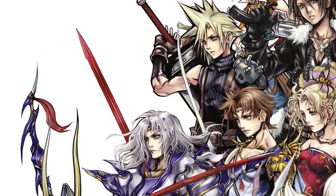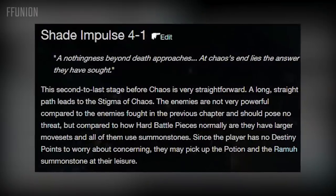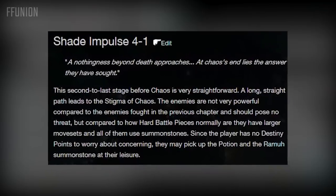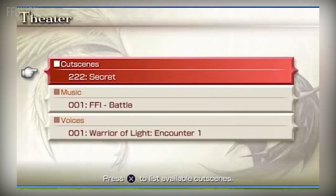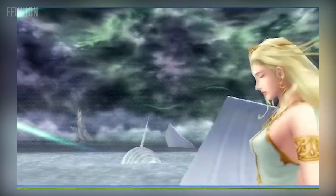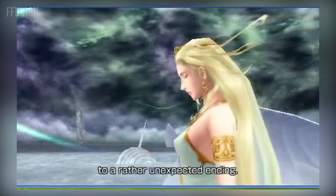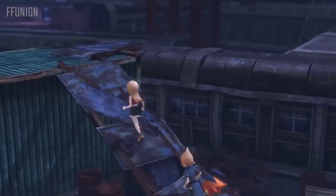For each new protagonist beaten, you will acquire one of the 10 Chaos reports. To acquire the 10 Cosmos reports, you will need to complete Shade Impulse Chapter 4 with each available protagonist, except Shantotto. Outside of the valuable lore housed within, obtaining all of the reports unlocks the secret epilogue scene. It showed that Cosmos lived following the conclusion of the game as she discussed the future of the world with Cid of the Lufaine.